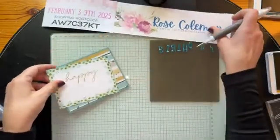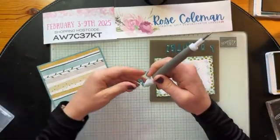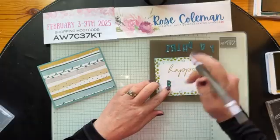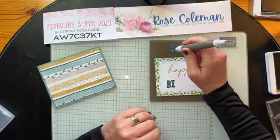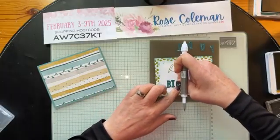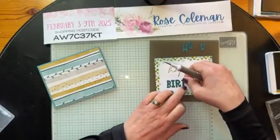Okay, so we're putting this underneath the happy. So you're going to get your letters from me. I will cut them for you, and then you can play with them at home. All right, so let's do B-I. I'm using it to pick up the letter, but then I'm just going to put them down next to one another here. So easy.